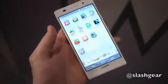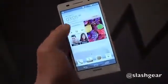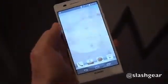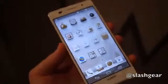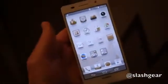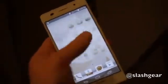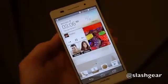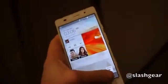Android 4.2.2 underneath, with Huawei's own Emotion UI, as they call it, and this does a couple of different changes to the layout. So for instance, you get these themes. This is obviously the white version of the phone, and so you get the white theme by default. It's also a black and a pink phone and a black and a pink matching theme, and Huawei will also offer a range of over 100 different themes online for you to download if you want.